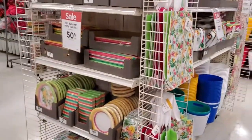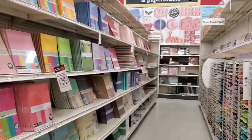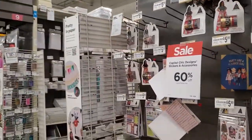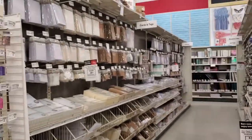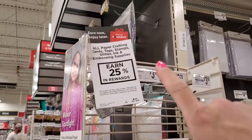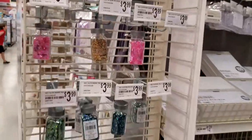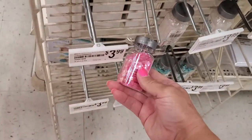Bye. Okay, guys, so we're going to go ahead and continue down here. I'm going to try to not get people in here. I got some stickers. They very seriously have very few of the kind that I actually normally get, but I was able to get some. So, ooh, look, all paper crafting cards, tag stamps, glitter, ink, and embossing supplies, 25% off. The stickers are regular price. However, there is a 20% off coupon.